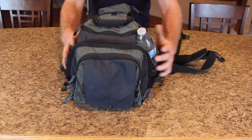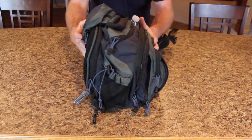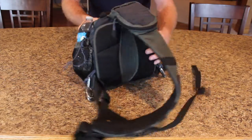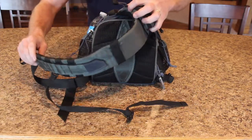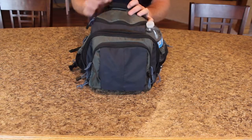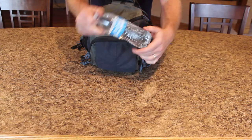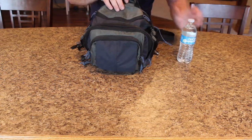This is my race go bag. It's a 5.11 Zap bag, and it's got lots of compartments, and it also has a nice sling for easy carrying. So let's go ahead and dig into the contents of the bag. First of all, I always carry a bottle of water with me in case I need it after the race.